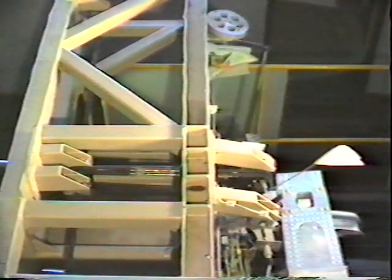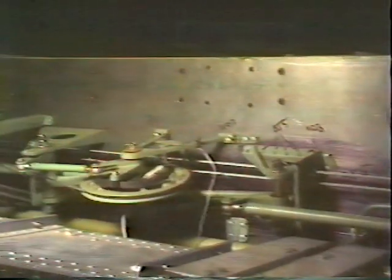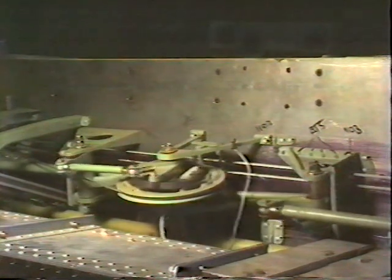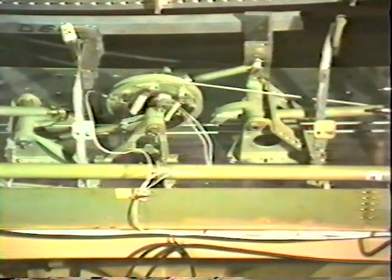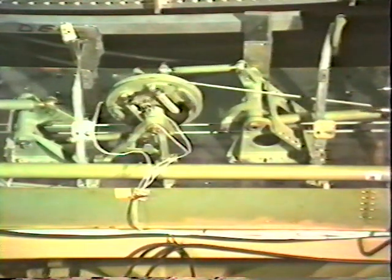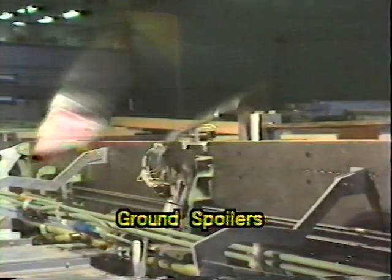Loading for the flight spoilers is provided by torsion bars connected to the spoiler input linkages by means of chains and sprockets. The two aircraft servo actuators in each wing are operated by rods connected to a common quadrant. The cable system from the pilot's handwheel is included as part of the test specimen. Ground spoiler loads are also provided by torsion bars.